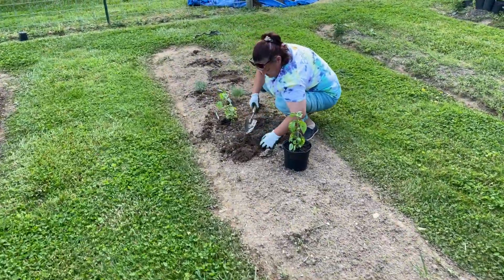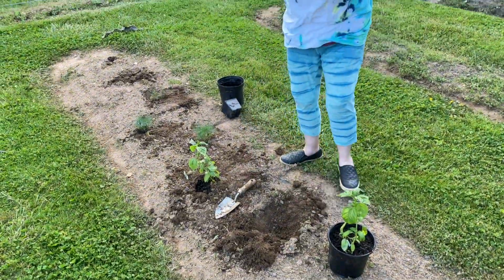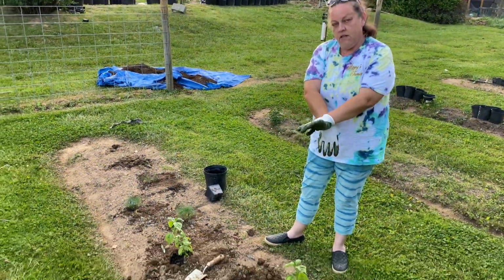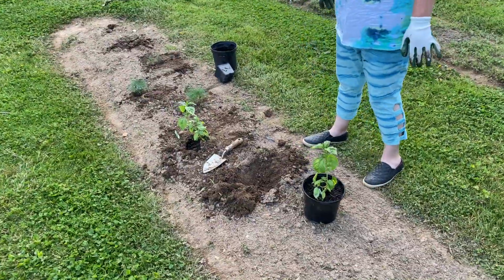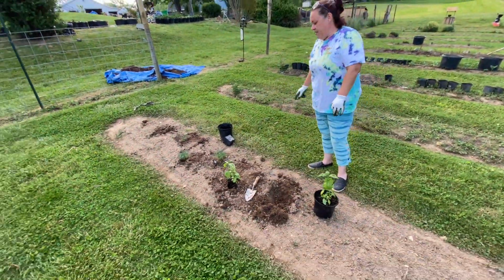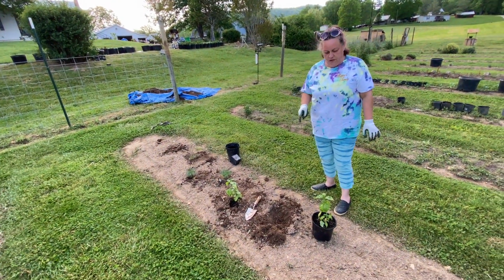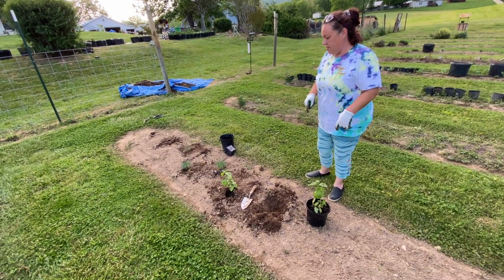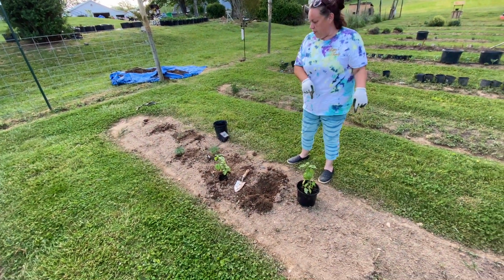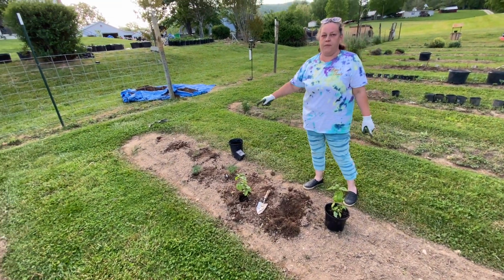What are you doing, Rach? I am trying to get some stuff in the ground before we get tons of rain. So Rachel's planting basil, right? Yes. And dill. So when you're reading, what can I companion plant with them? Okay, so basil likes tomatoes. So you could always put tomatoes here because it's far enough away from the dill.